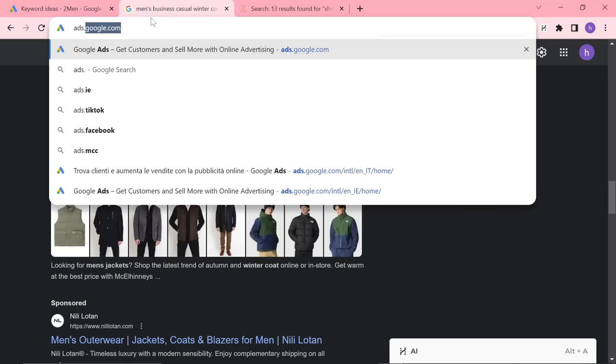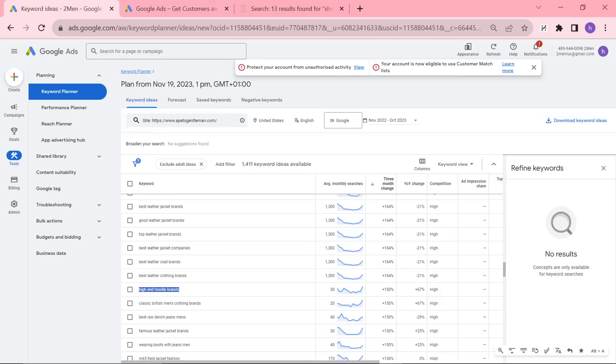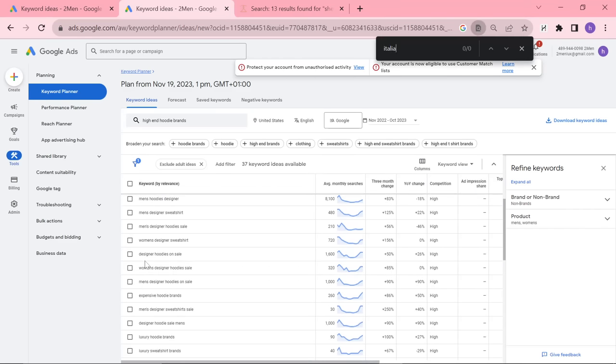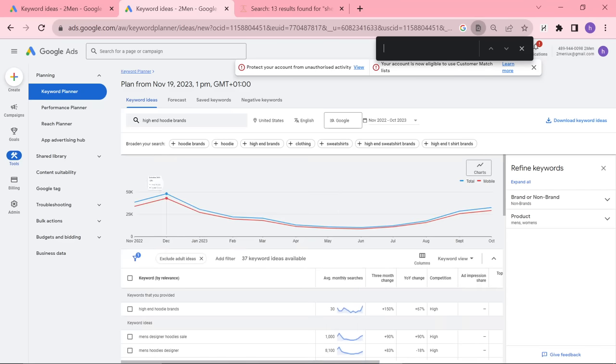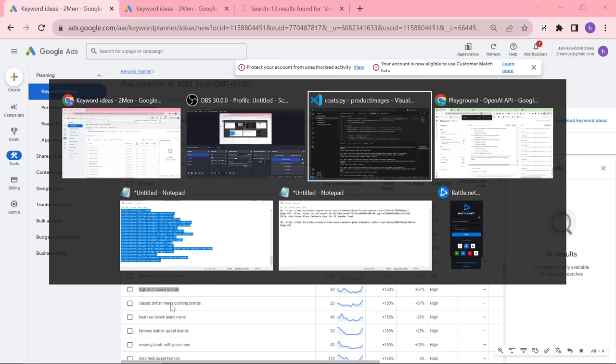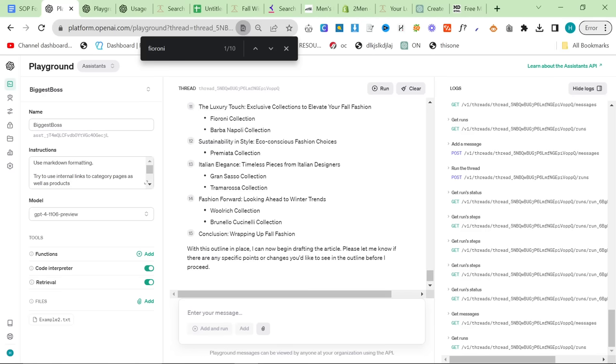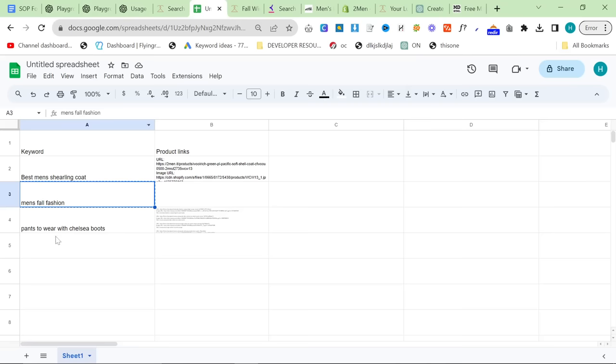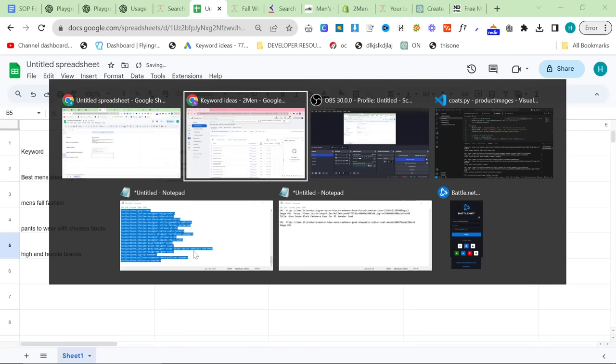Sometimes it's good to just double check the interest here. So we'll go in another one. This looks good. Men's hoodies designers. Let's see if Italian is here. Luxury hoodie brands. Yeah, this is a really good keyword. We're going to be using this because we do sell hoodies, of course. So start. So this is a good one. Let's go here. High-end hoodie brands.